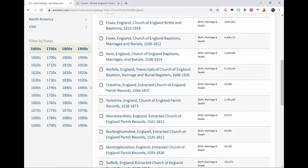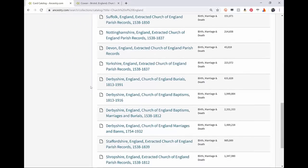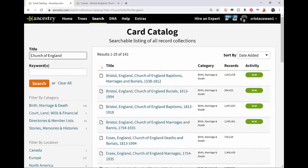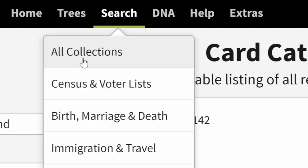Now, one of the questions that I get sometimes, and I got this question just a few weeks ago at the FGS conference I was attending, is: why do I need to go look and see if there's something in the card catalog? Can't I just do a search on Ancestry and won't it search everything? Well, the answer is yes, you can. But when you do a search on everything, sometimes it means you've got a lot to wade through in order to see if you can find the record that you're looking for.